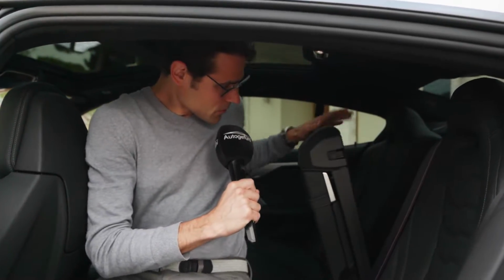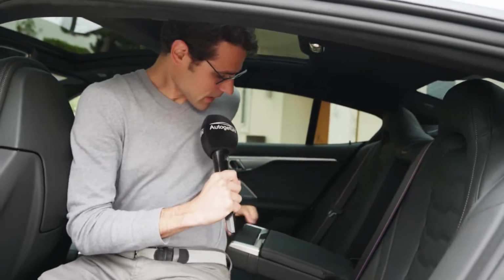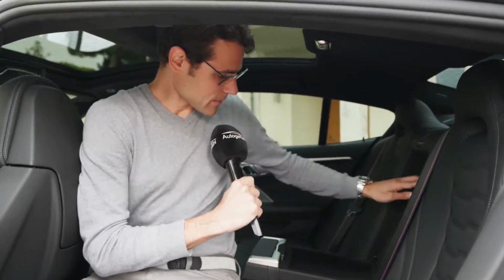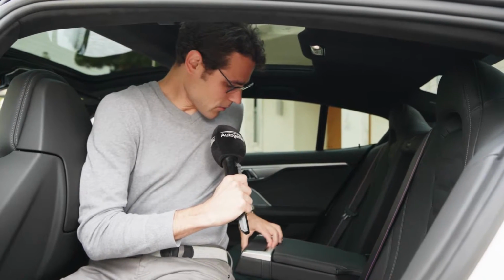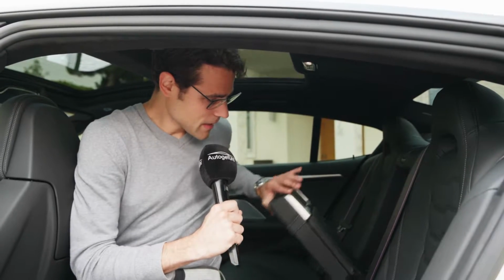But you can use a ski hatch right there already from here. And you also have those cup holders. So you have some cubby hole right there, first of all. And then also some cup holders right there, which are also somewhat adaptive.